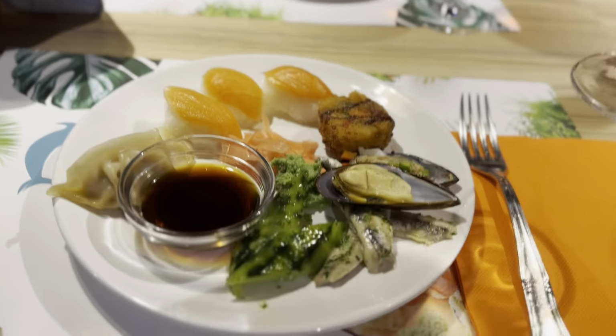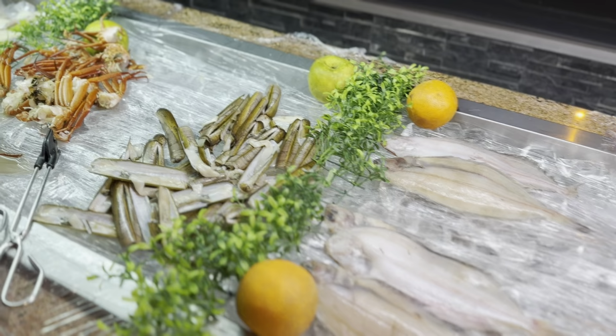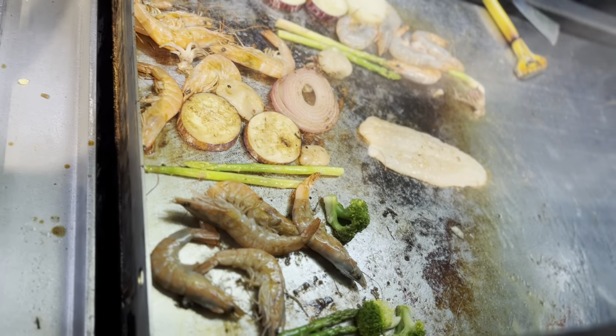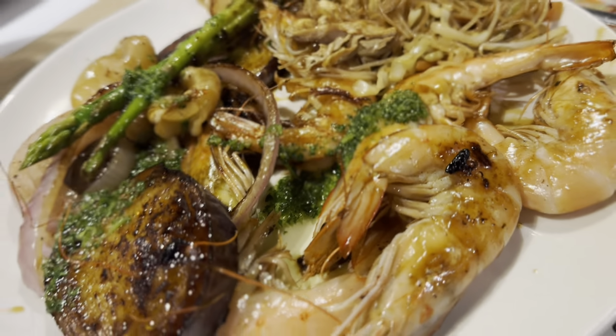So for starter, I just had some sushi and fish and some seaweed. The wine was a really good price at around €10 per bottle. And they had this really nice selection of fresh seafood. You pick what you want and then take it to the grill and they cook it up for you. These prawns were absolutely amazing. I could have eaten them all night long.